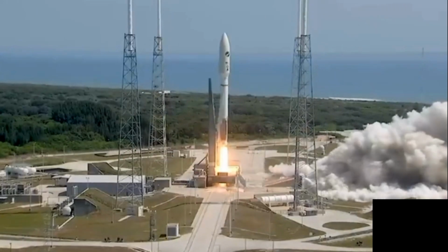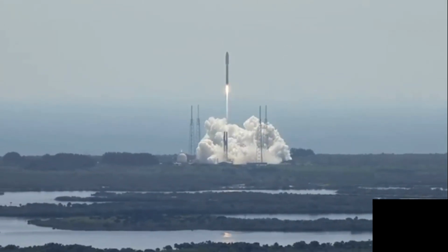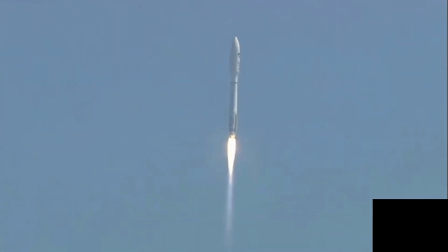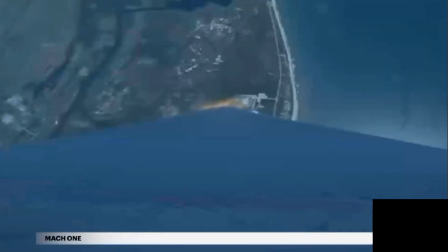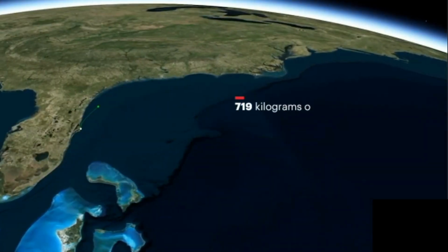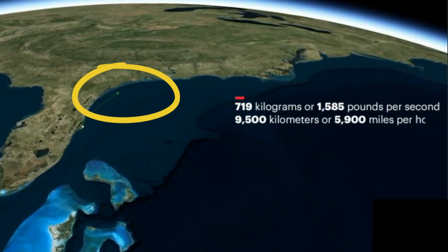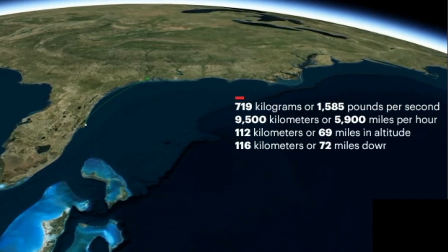And liftoff of the United Launch Alliance Atlas V rocket. The Atlas V RD-180 engine ignites and generates 3.83 meganewtons, or 860,200 pounds of thrust, to lift the rocket away from the pad. Shortly after liftoff, Atlas begins a pitchover to attain the proper flight path, while minimizing the pressure the vehicle experiences during flight. Within the first couple minutes of flight, the Atlas V reaches Mach 1, the speed of sound. Approaching payload fairing jettison, the Atlas V is burning propellant at a rate of 719 kilograms, or 1,585 pounds per second, traveling more than 9,500 kilometers, or 5,900 miles per hour, and located 112 kilometers, or 69 miles in altitude, and 116 kilometers, or 72 miles downrange.